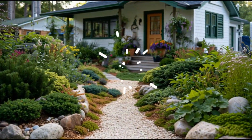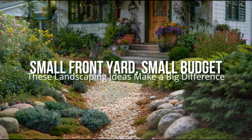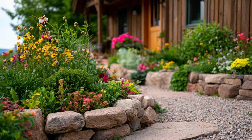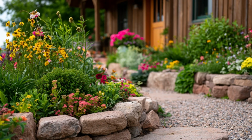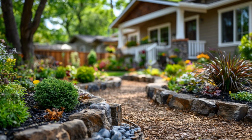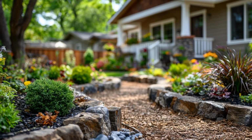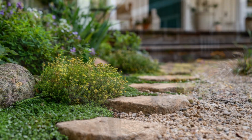A beautiful front yard does not need an expensive renovation to feel welcoming and well-planned. With simple materials like natural stone, gravel, mulch, and easy-care plants, you can create stronger borders, safer pathways, and more balanced planting areas. In this rustic and rooted video, we'll explore practical landscaping ideas that bring texture, structure, and lasting curb appeal while keeping maintenance and costs comfortably manageable.